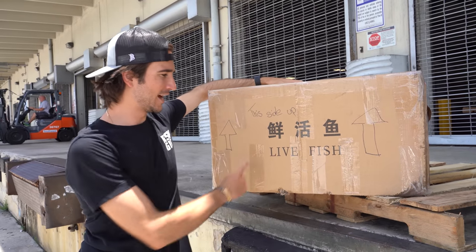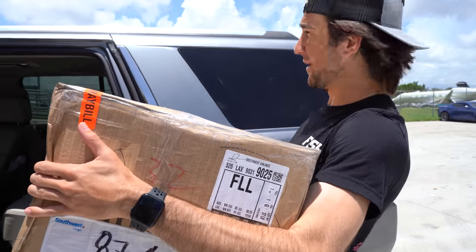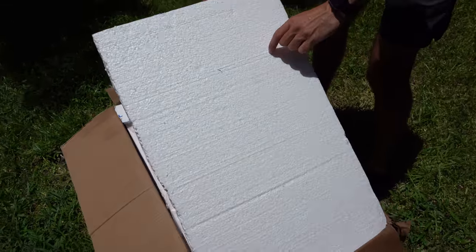Prefer this side up, live fish to the fish guys. This is our grouper. Big box, you guys know what that means. Big old fish. Moment of truth, you guys. Moment of truth. Marty boy, you want this? Oh, from the surface, from the surface.